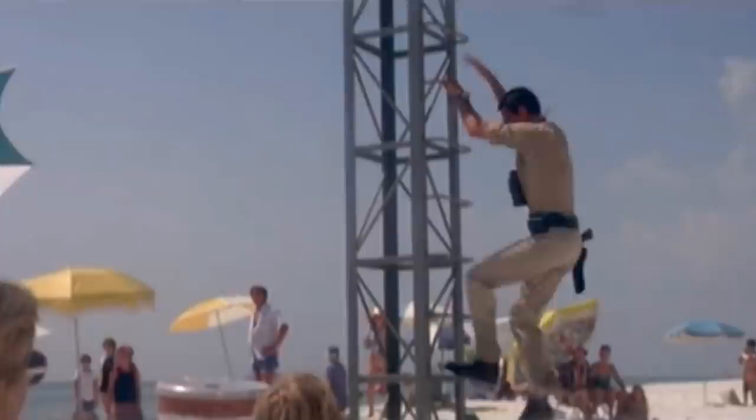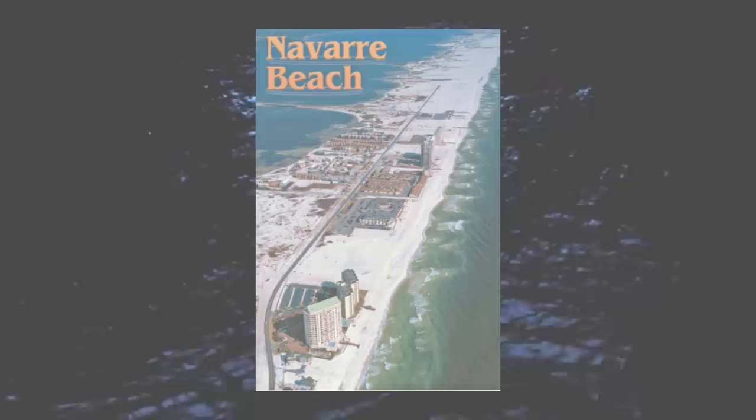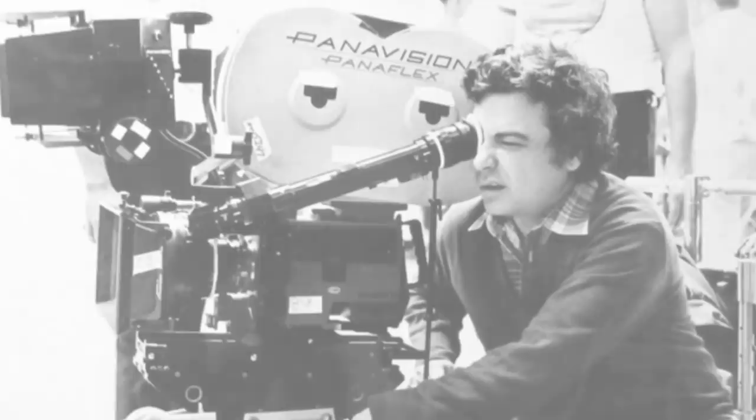Speaking of locations, notice how in the beach scenes in Jaws 2, the beach actually looks much larger than the beach scene in the first movie. Well, that's because the beach scenes in Jaws 2 weren't filmed at Martha's Vineyard like the first movie, but instead they were filmed at Navarre Beach in Florida. The beach scenes were filmed in that location because director Jeannot Szwarc wanted to film there, because of the warmer weather and because the waters were deeper, which he thought would help when it came to using the mechanical sharks.